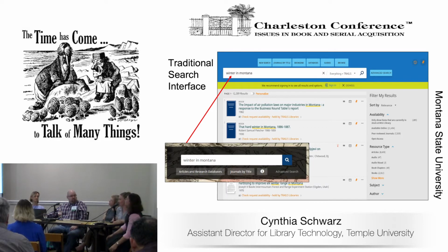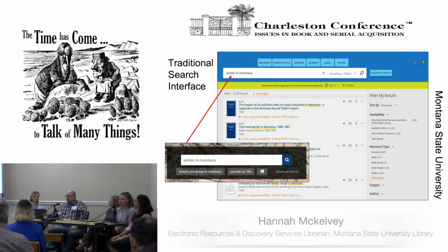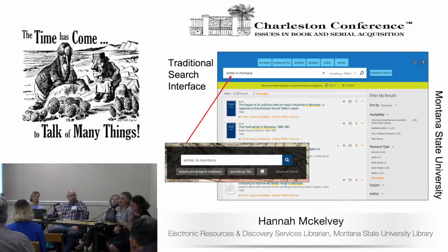Okay, so I am from Montana State University in Bozeman. We, compared to these two, have a boring discovery layer. It's the more traditional interface. We do not have a bento box. We explored it. We just didn't have enough developers to actually move forward with it. And based on some of our user testing, we decided it wasn't really worth it for us at this time, and that we're going to stick with just the search box from the main page, and then that just dumps you right into Primo search.